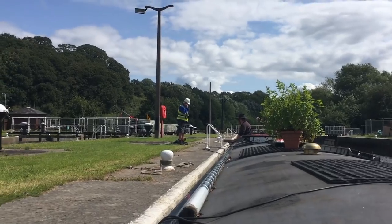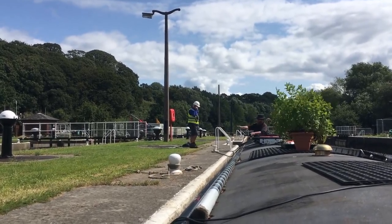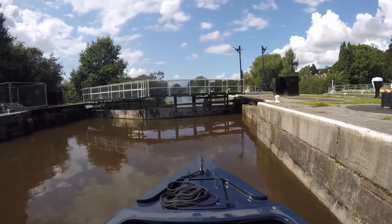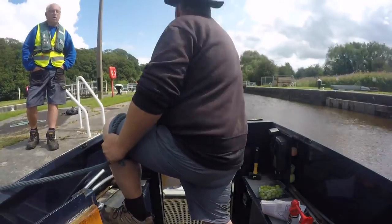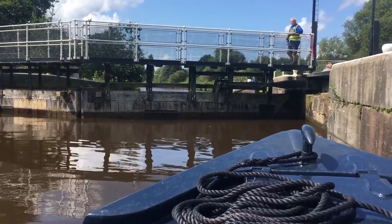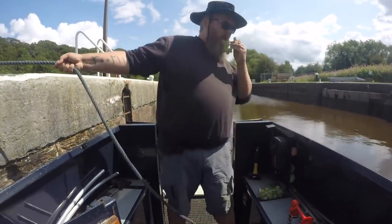The lockkeeper gets a call from another boat that's on its way, so we wait for them to arrive before we descend. The lock is pretty gentle, and the lockkeeper only asks us to tie off with the center line. He also kindly calls ahead to the next lock for us to let them know we're on our way.